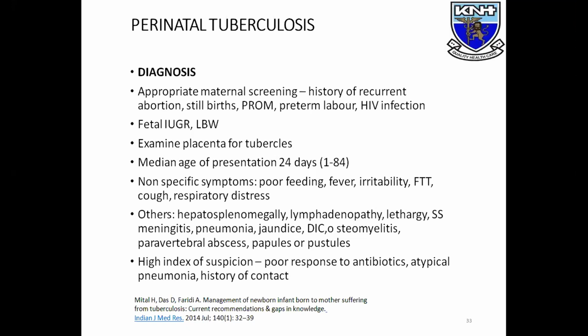But symptoms are non-specific. It is like any other sepsis. They have poor feeding, fever, irritability, they're not thriving, they have cough, they have respiratory distress. Almost 100% of these neonates will have hepatosplenomegaly. A large proportion will have lymphadenopathy, and then other non-specific signs and symptoms, as we have discussed, including DIC, osteomyelitis, or paravertebral abscess. So you need a high index of suspicion if there is poor response to antibiotics, an atypical pneumonia, and most importantly, history of contact.